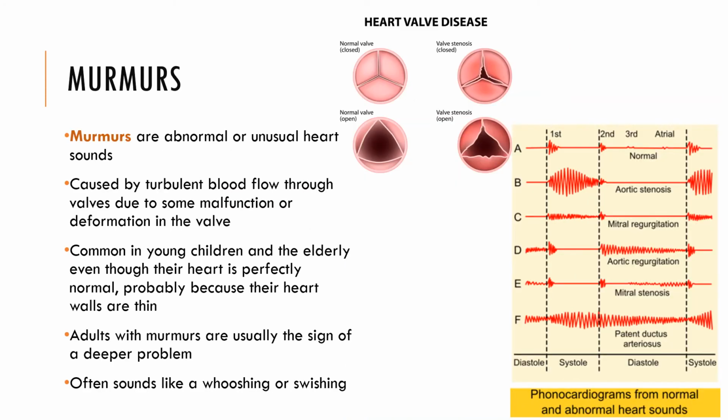You have a couple videos that are also posted to our topic page, and they're going to let you listen to normal heart sounds and then compare them to a bunch of different types of murmurs. And murmurs are just abnormal or unusual heart sounds. They're caused because the blood is not flowing properly through those valves. There's some kind of malfunction in the valves, or maybe your valves aren't formed properly, and the blood is kind of leaking through instead of being closed off the way it's supposed to be.